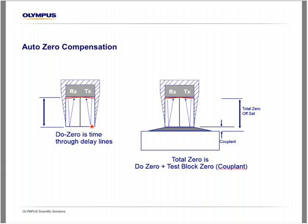The transducer is going to wear over time, so this distance is going to change as the transducer wears. The auto zero feature allows us to compensate for that change. Likewise, in high temperature applications, auto zero is really crucial because as you're measuring, these delay lines are going to heat up. Sound velocity changes with temperature, so auto zero allows us to compensate for that change as well.